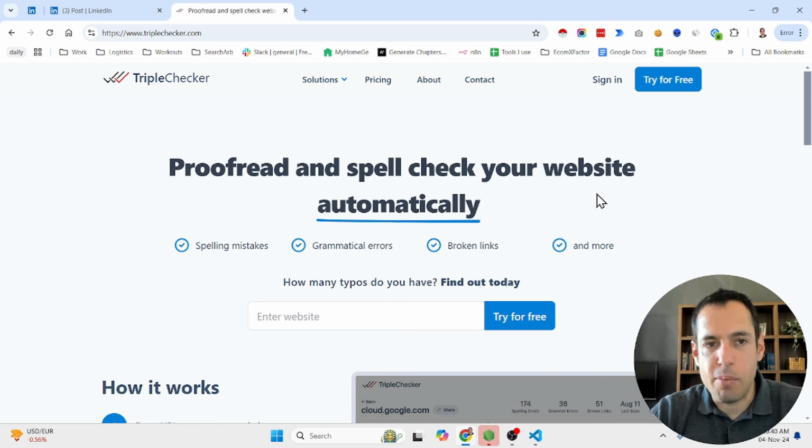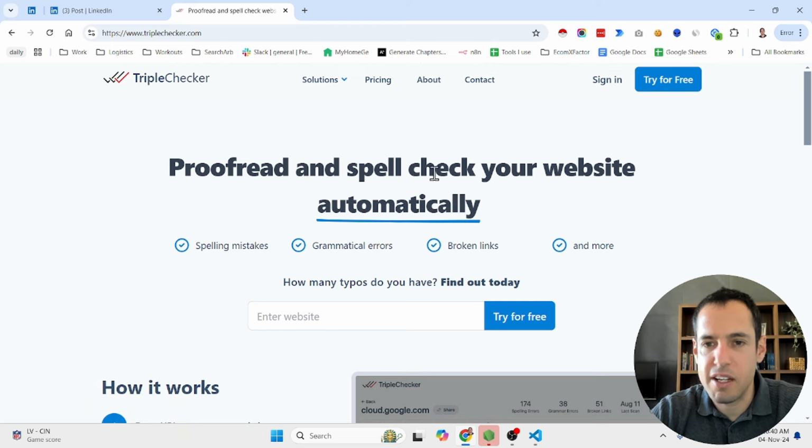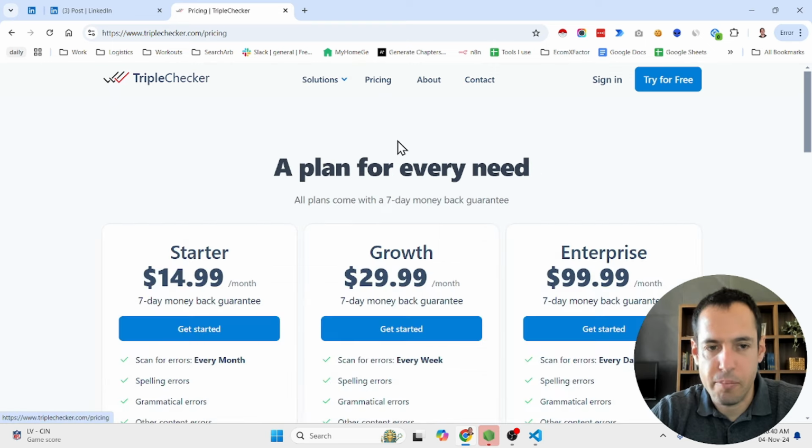I stumbled upon this website. It was published in a LinkedIn post by a famous marketer, and a lot of people said that this is an amazing idea and were very impressed. So I took a look. It is a nice idea, but it seems very simple, and I'm kind of wondering how will it work financially for the founders. What this website does, or service does, it provides proofreading and spell checking for your website automatically.